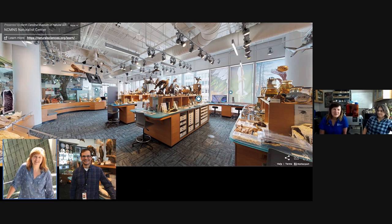All right, so the slide you're looking at now, this beautiful space, is the Naturalist Center. We are housed in the newer wing of the museum, but the concept and the origins of this room date back to 2000 when the older wing of the museum opened.